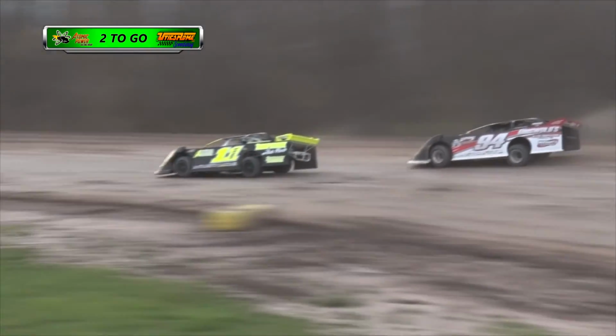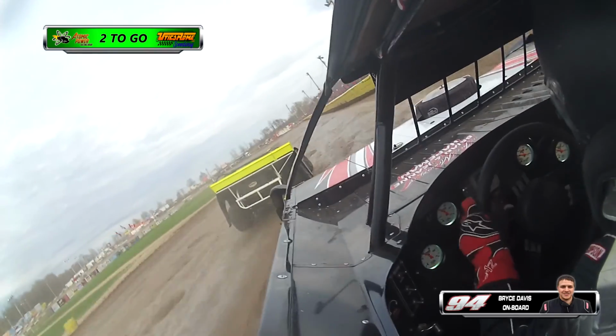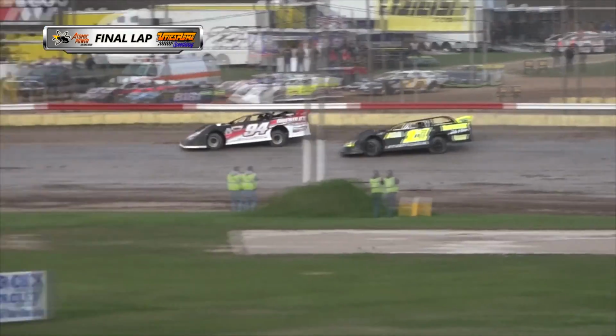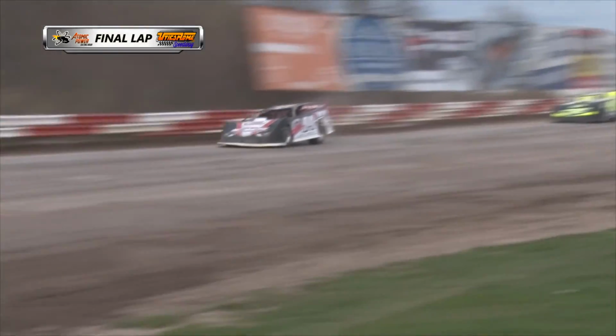Exactly, and what can he do with it here? Kind of sizes him up midway down the back straightaway, goes to the top, gets it sideways, but hooks the cushion, keeps the momentum built up as the white flag is out. And no, that's not blocking. That's the line you run here at Utica-Rome. You drive right under the flagger's toes, and here goes Davis to the outside. Perfect time to do it on the last lap. Waters probably said, where'd he come from?